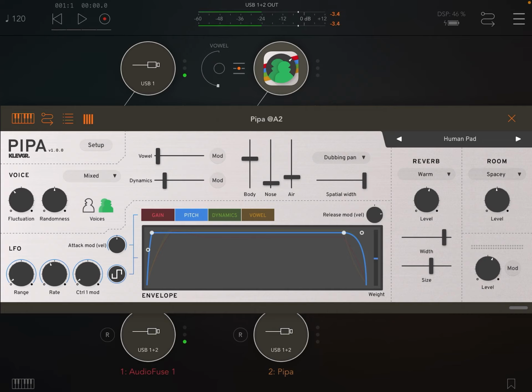So how does it sound? Well, this is the human pad patch.